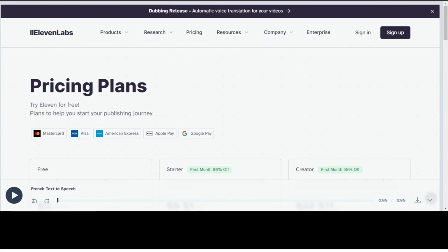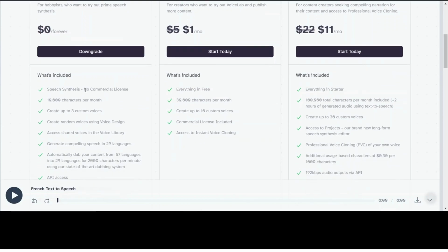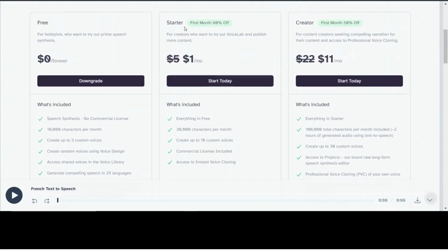Let's just go to the pricing. You have the free plan, which as you can see, says no commercial license. So you cannot have it, let's say, on a monetized YouTube video or anywhere where you're going to offer it for sale, whether it's an audiobook or any project that's for sale. But if you go to the starter one, then yes, you can. And they have an 80% discount now. The first month is only $1. Subsequent months, of course, $5.